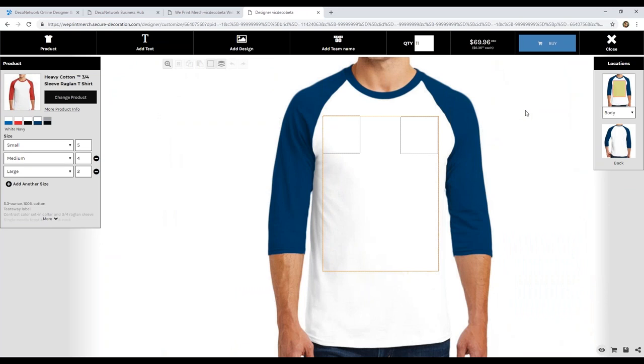Yeah, that's really cool. I know, Victor, you actually have some website design background, and I think you can see the power of what we've built with the DecoNetwork website builder tool. It's allowing someone that has no experience with web design to do really nice website layouts. Yep.